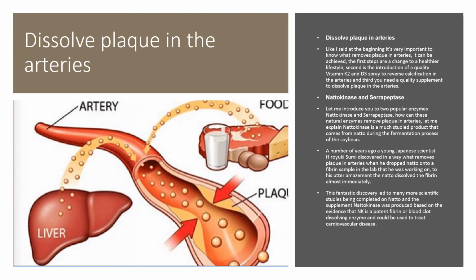Well, let me explain. Nattokinase is a much-studied product that comes from natto during the fermentation process of the soya bean. A number of years ago, a young Japanese scientist, Hiroyuki Sumi, discovered in a way what removes plaque in the arteries when he dropped natto onto a fibrin sample in the lab that he was working on. To his utter amazement, the natto dissolved the fibrin almost immediately.